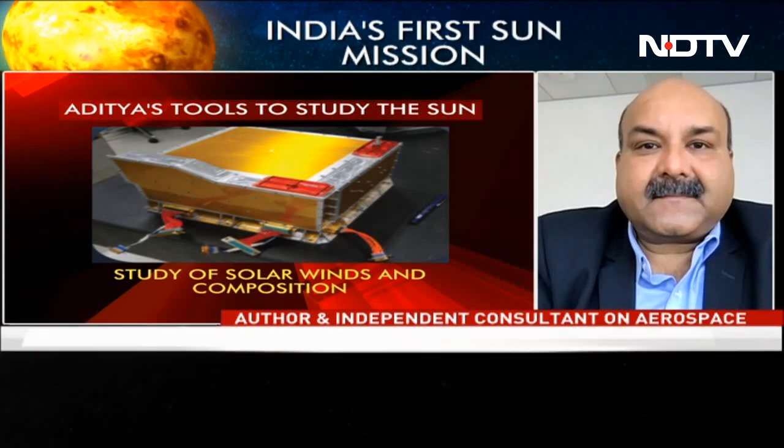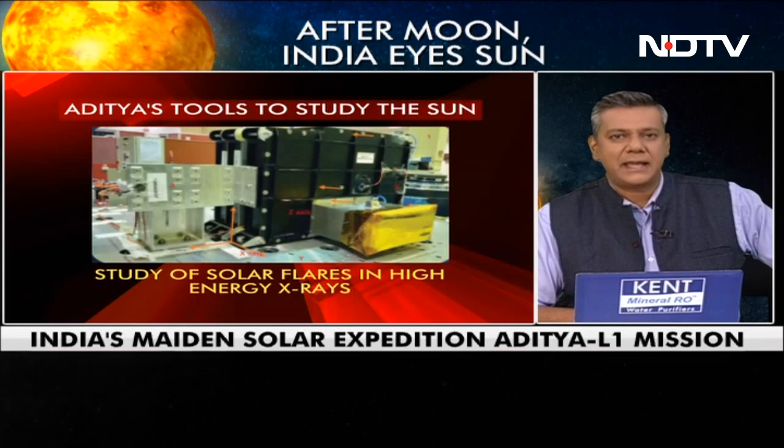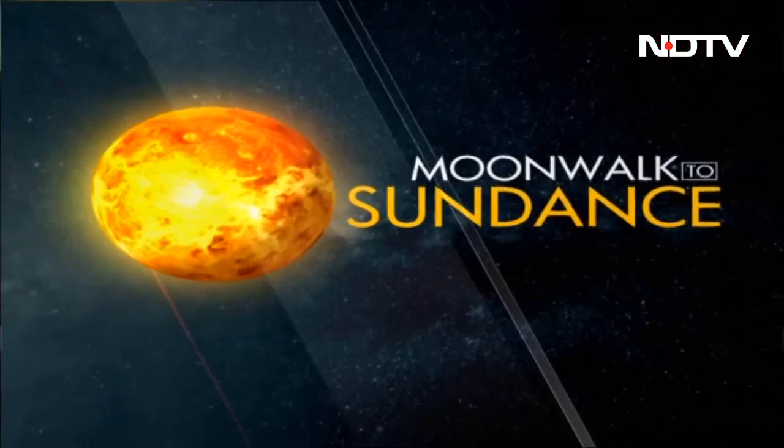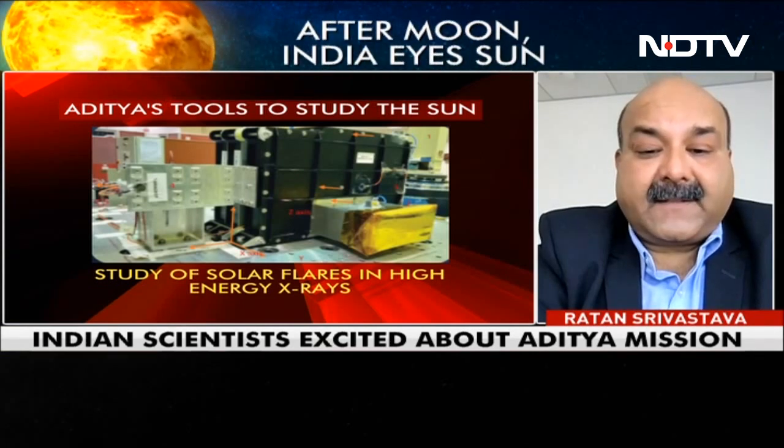Okay. Mr. Srivastava, let's talk about the next one. It's called the High Energy L1 Orbiting X-ray Spectrometer, which is designed to study solar flares in high energy X-rays. Again, break down the science for us. I think it's a magnetometer on the Aditya L1, and as you know, it's supposed to measure the intensity of the interplanetary magnetic field in space. It has two sets of magnetic sensors, one at the tip of the 6-meter deployable boom, and the other in the middle of the boom, 3 meters away from the spacecraft.